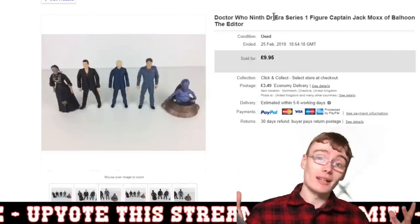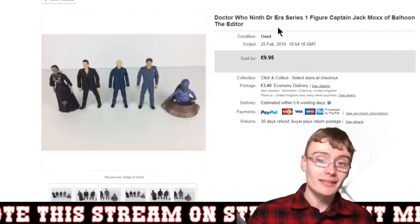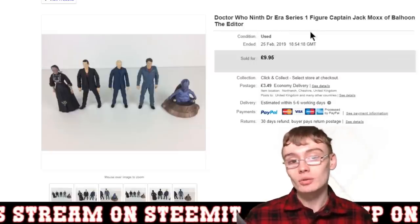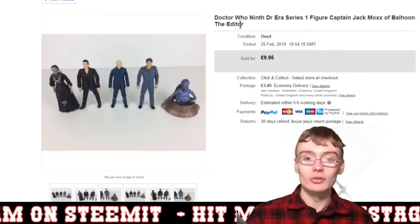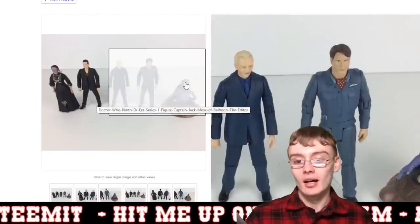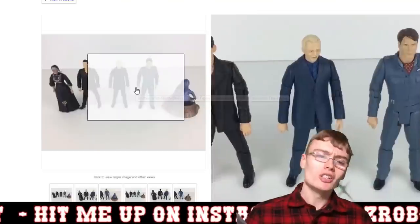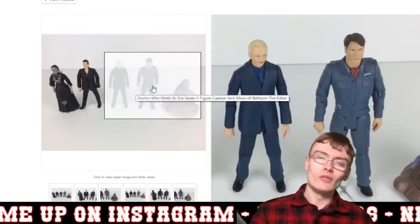Next, there we go, getting to some more Doctor Who figures, like I was mentioning. These have been selling, as I said, quite steadily this week, and for the last few weeks, really. Doctor Who, Ninth Doctor Era, Series 1 figures, Captain Jack, Mox of Balhoun, the Editor, etc. We've also got a Gelf zombie in there. And yeah, nice little bundle there. £9.95 plus my postage.